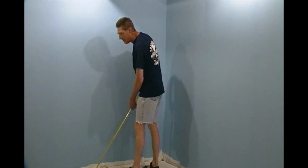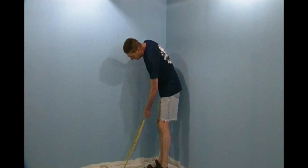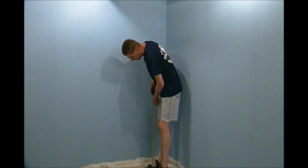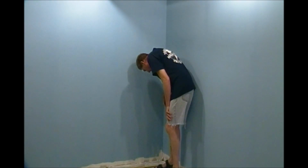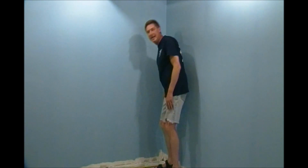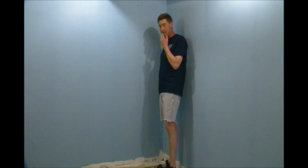Now, the plan that I have on this wall here, this is going to be the train station in St. Thomas, and I have 12 feet 3.5 inches. So that's not too bad for what I want to do.